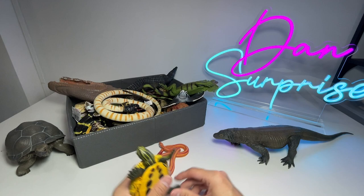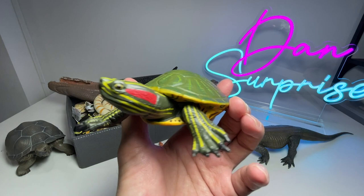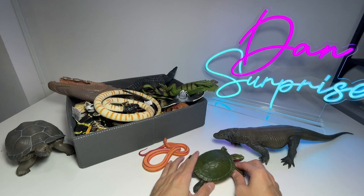So check it out, guys, if you have not seen my previous video, okay? So red ear sliders. My red ear sliders are about the size of this one right now, okay? Yeah, they can actually live in the water. They can also live on land as well.